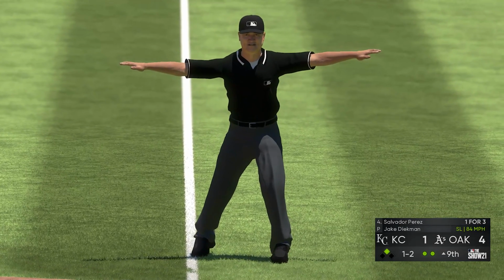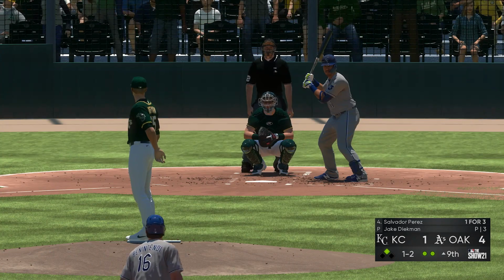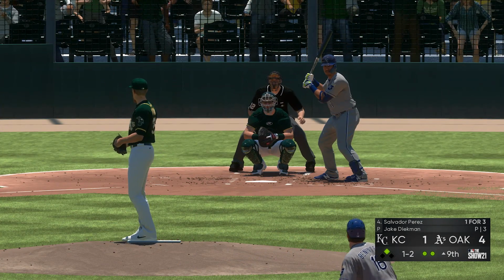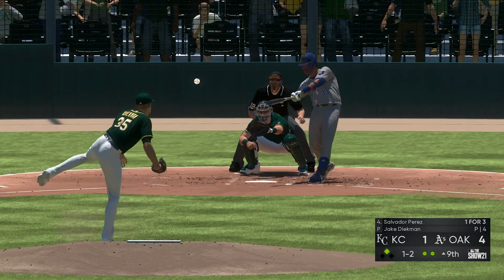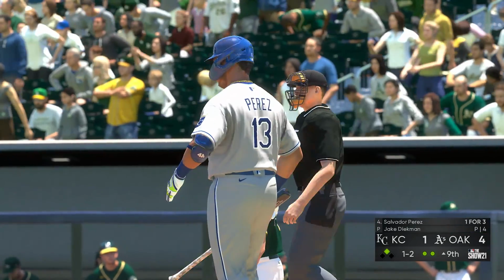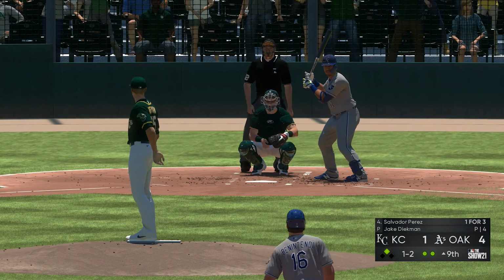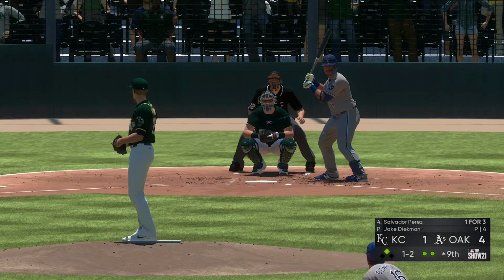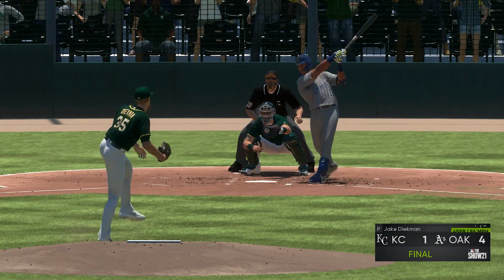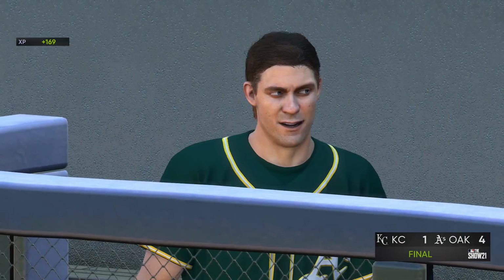Checked his swing there. Did he go around? No, says the first base umpire. Ball 1. And with about 32,000 in the building, they're on their feet now. Fouled off. Benintendi stands at second with 2 gone. Swing and a miss. He struck him out, and that'll do it here as the ball game is over.